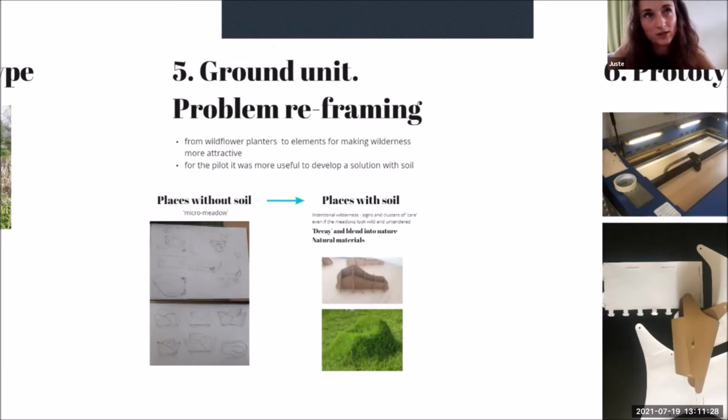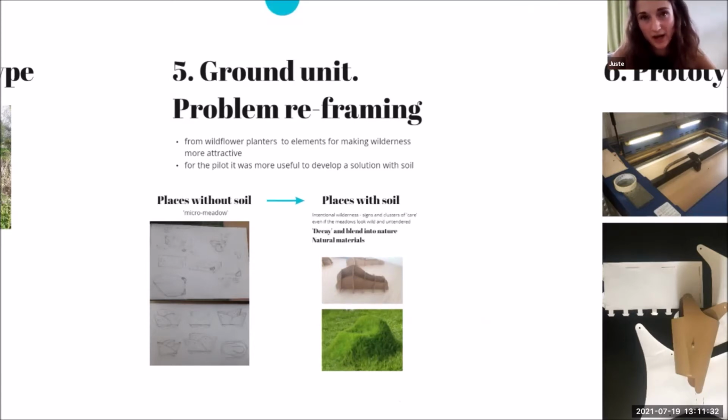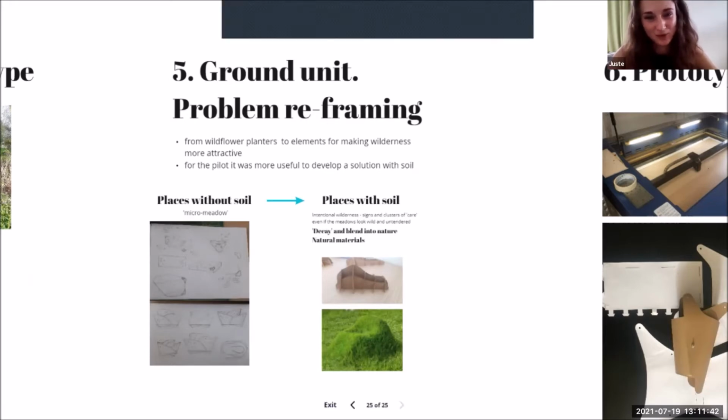So in a way to give cues of care for the people, for the passers-by, to show that this messy wilderness is intentional in this place, and it's there for a reason and not just left abandoned as a plot of the ground.